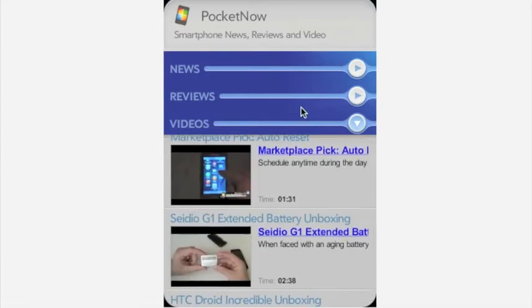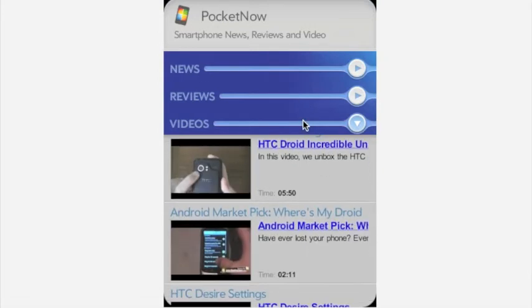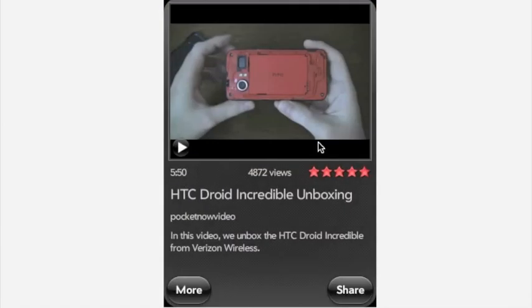Clicking on any of these will open the YouTube video in the YouTube application for the Palm Pre or Palm Pixie, the WebOS YouTube application. If we wanted to watch the Droid video, you can just click here, and it'll open right up.